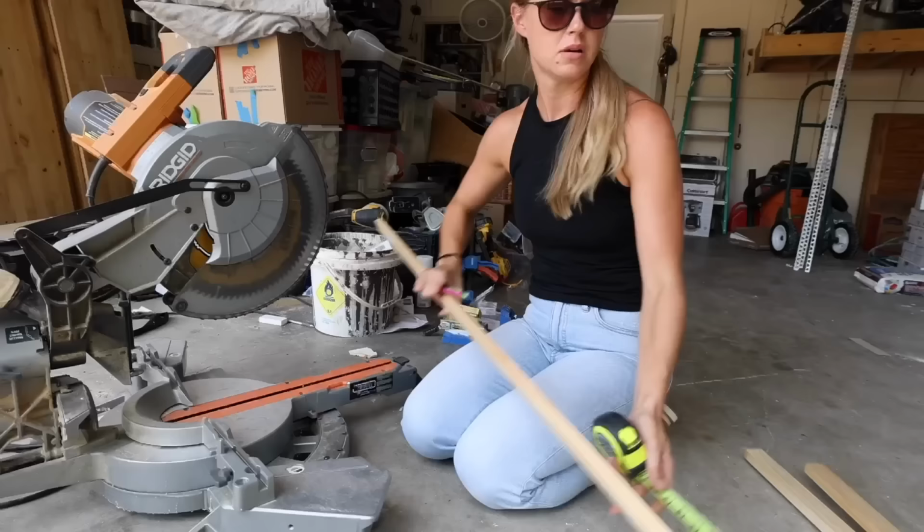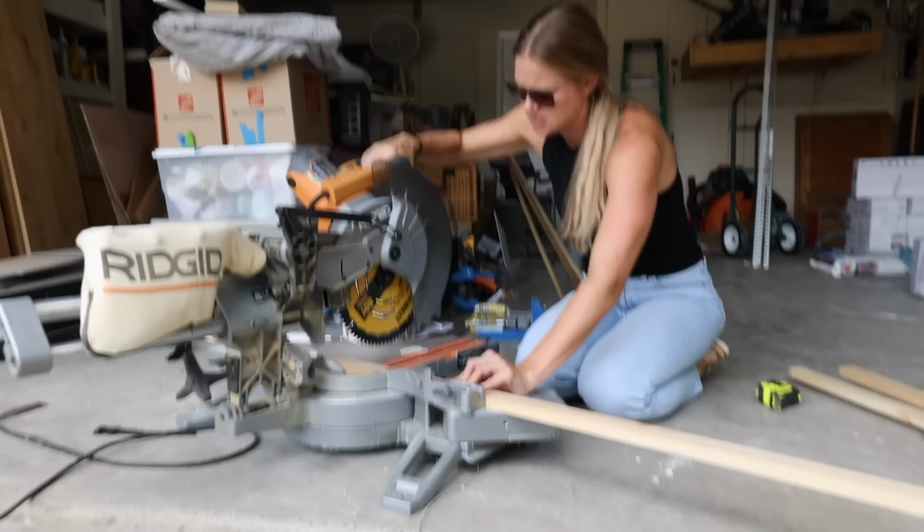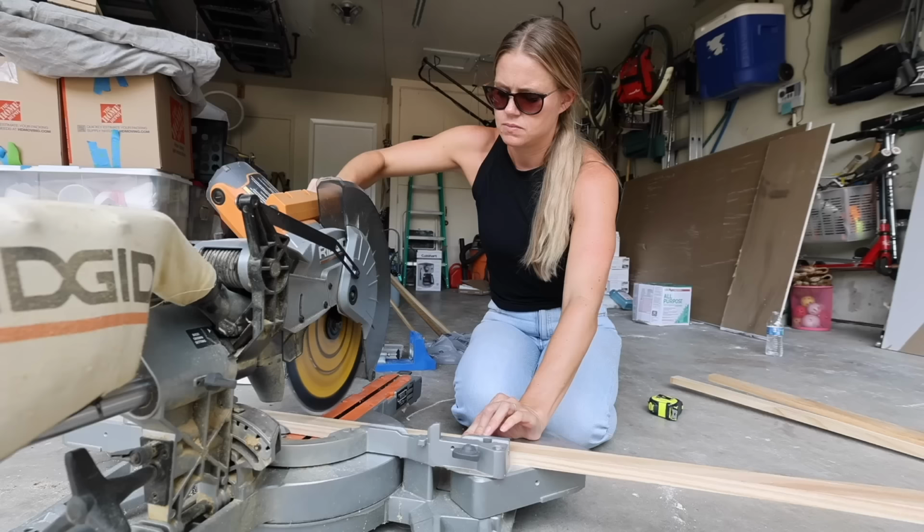I essentially made a box out of 1x2s that would fit around the mirror with about 1/8 of an inch wiggle room on all sides. Splendid cut. Another splendid cut.